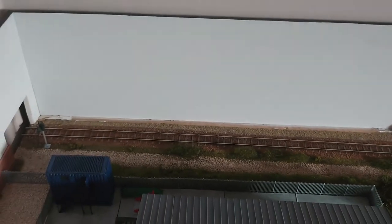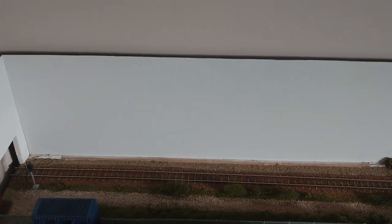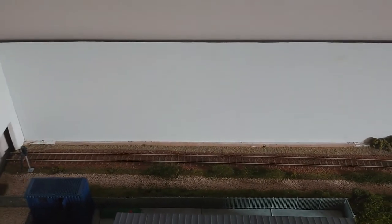So that's that. Probably the most significant thing up this end is that I've removed, or it's removed itself, I should say, the low relief office building which was there. I had been thinking about removing it and doing a bit of work on it anyway, just because it looked all right. It just kind of dominated the scene a bit too much, really. And there wasn't anything else to blend it into the background, so it looked a bit out of place.